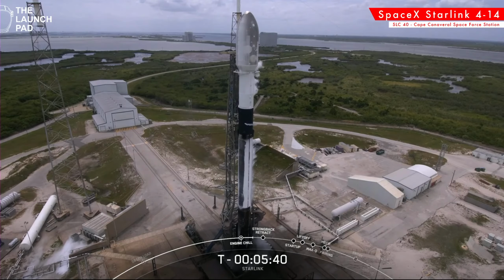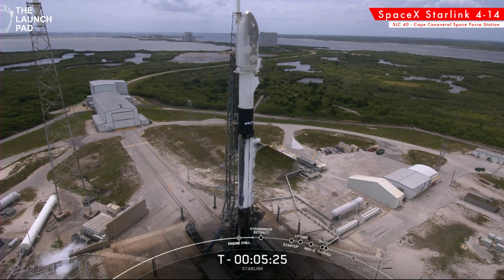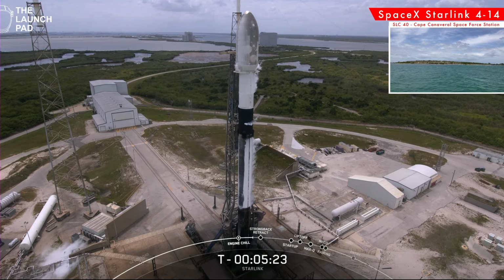Now, as most of you are aware, what makes Falcon 9 really unique is that it's currently the only orbital-class rocket capable of flying over and over again. SpaceX has reflown first stages since 2017 and fairing halves since 2019.